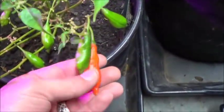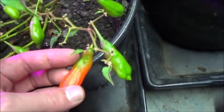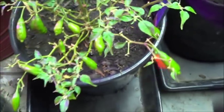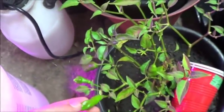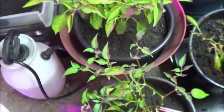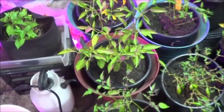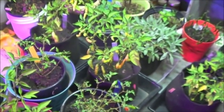Moving along, we have one of the Ahi Pennock variants. This is the one that had the little cucumber bumps on it. Seems to be pretty much ripe, not quite there yet, so we'll give it some more time. Here's the other Ahi Pennock. So far, things are doing really well, so thank you all for the hopes and prayers that are undoubtedly going along with all of this.